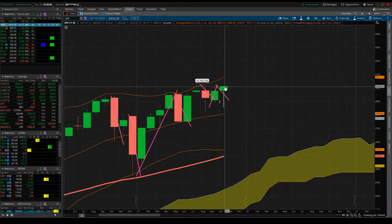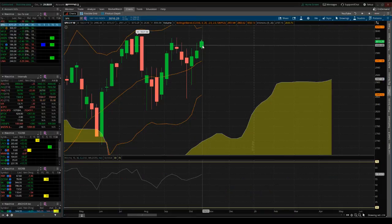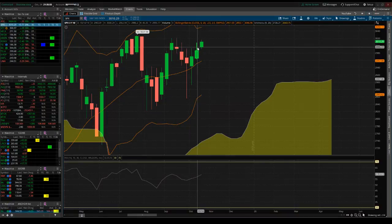So far the SPX has a hammer month, which is pretty good, right? How many more trading days do we have left? 1, 2, 3, 4, 5 trading days left to hold this month up. So let's see if that candle can hold. So far, the weekly chart is good. It's holding up in the upper end of the range of last week, so that's good.